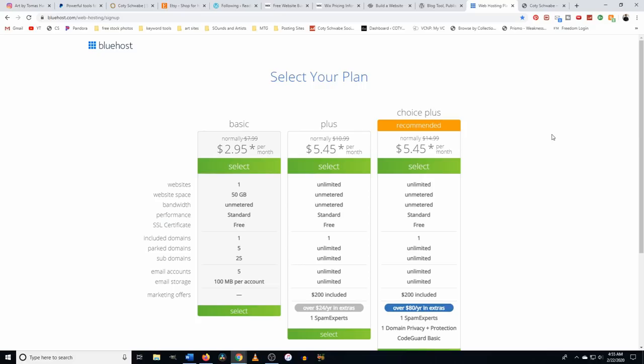I had used them years ago and then switched away to another hosting company that I thought was going to be good, and it's not that great. And I'm not going to say who it is. I'm just going to say that the one I currently had used, that wasn't Bluehost, wasn't that great. HostGator is also pretty good. I think they're owned by the same company. I'm not 100% sure, but Bluehost is really affordable.